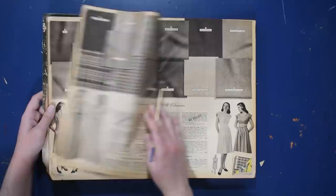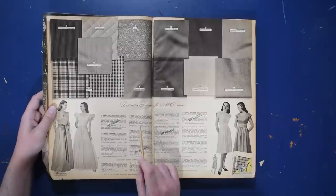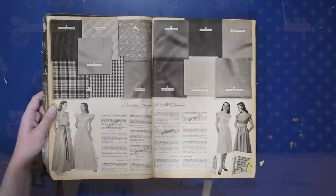Then we have distinctive fabrics for all occasions. We have some taffetas, which are currently not available, quilted rayon, lace, more taffeta, tucked sheer, and then these are ads down here for simplicity paper patterns for the designs shown.